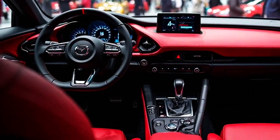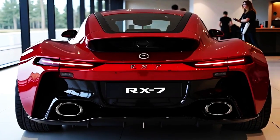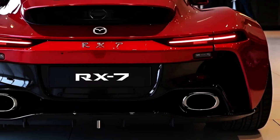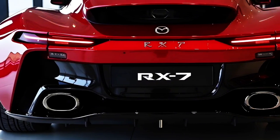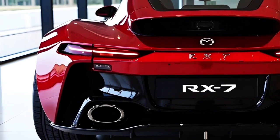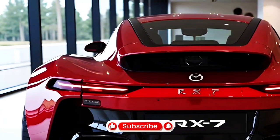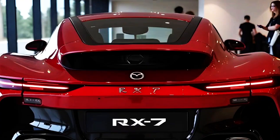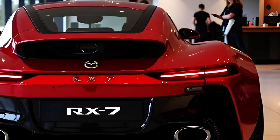The steering wheel is a compact, flat-bottomed design, wrapped in perforated leather with aluminum paddle shifters mounted behind it. Mazda has also incorporated customizable drive mode buttons directly on the wheel for quick access. The instrument cluster is fully digital, featuring a high-resolution display that prioritizes the tachometer in true sports car fashion, while also giving you customizable views for navigation, performance data, and driver assistance systems. The center console houses a large 12.9-inch infotainment screen, angled slightly toward the driver for ease of use.